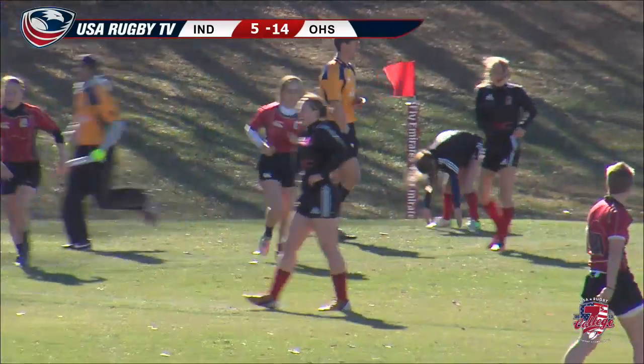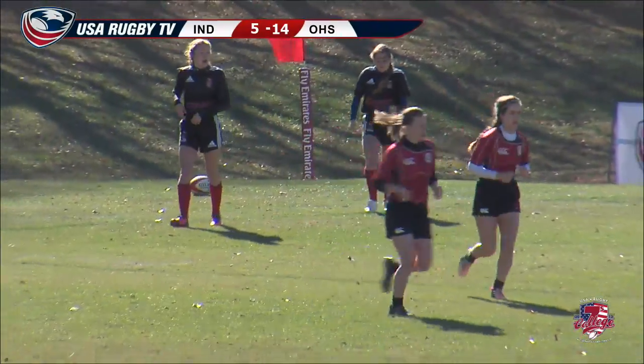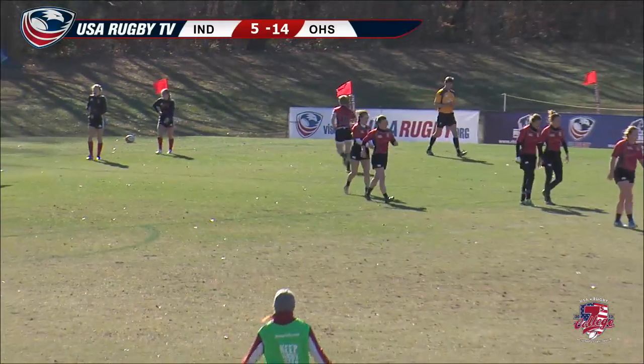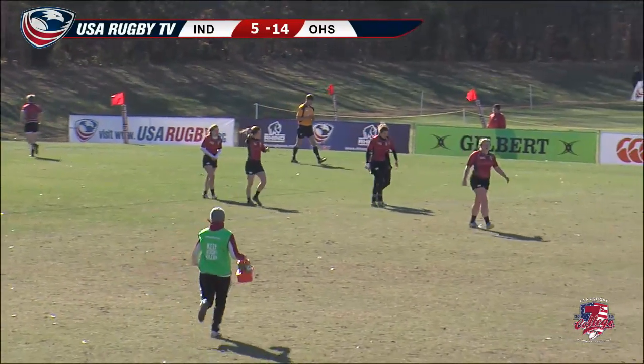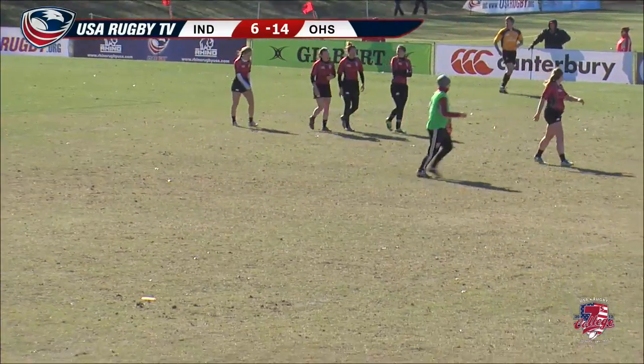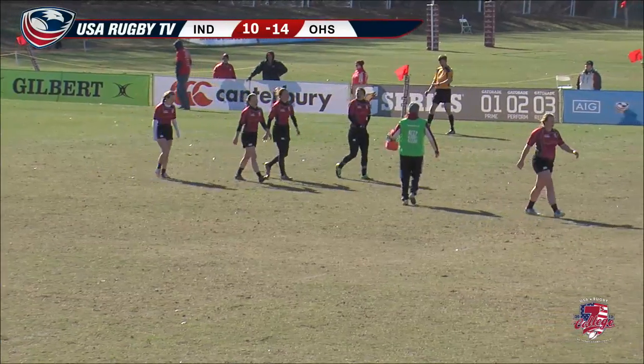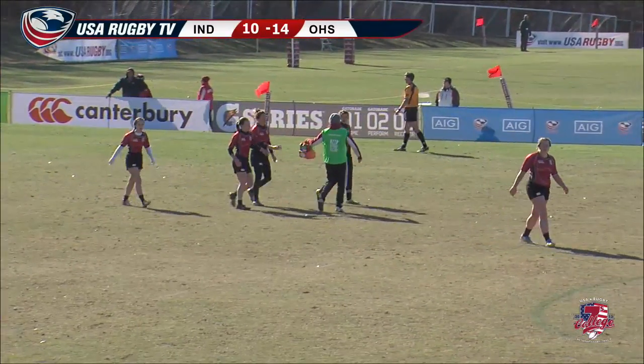And all of a sudden, this game has become a lot closer. Excellent heads-up field awareness there by Indiana, looking downfield, seeing the defensive coverage had a bit of a momentary lapse and took advantage. Indiana now 14-10 with a kick to come. Walters will try and make the sideline conversion.